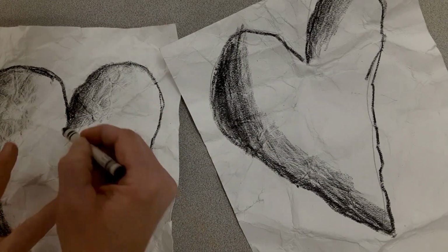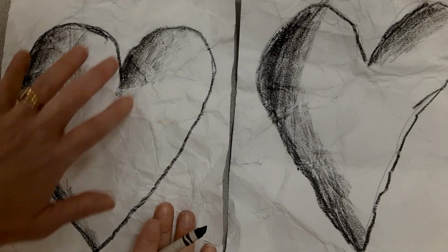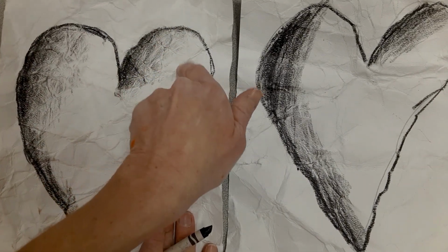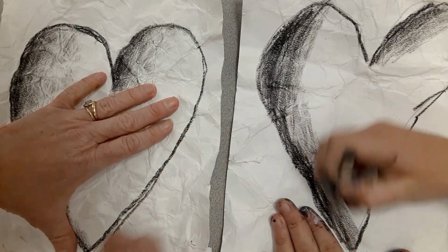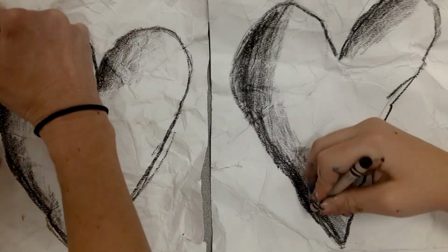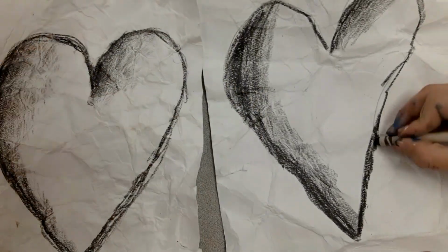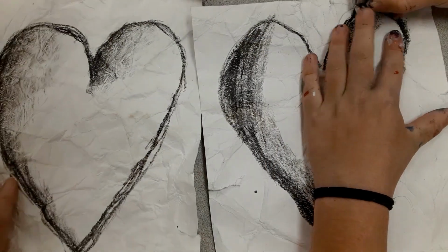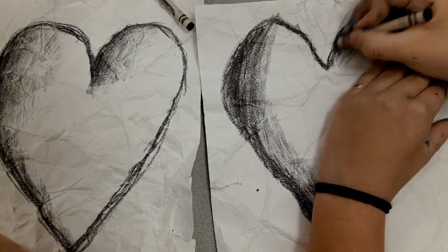Excellent. So now you should have shading on the left side over here and a little bit on this bump as well. You can darken up the edges if you want, add a few more lines around it. We want that heart to be nice and dark. Jim Dine's hearts have a nice dark outline. Now, you're going to take your other crayons and add some areas of color.